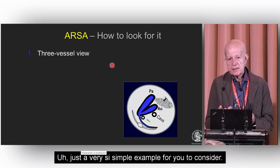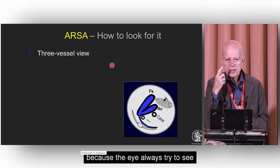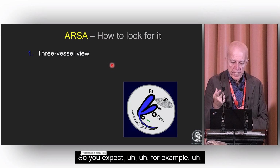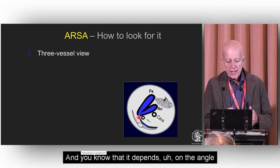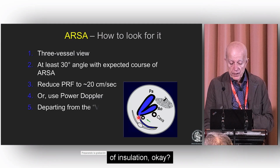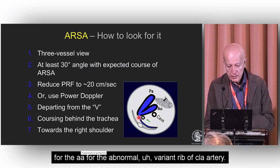Just a very simple example for you to consider, also because the eye always tries to see what the mind already knows, okay? So you expect, for example, the ARSA that Rabbi described brilliantly several years ago, okay? And you know that it depends on the angle of insonation. Okay, this is the methodology of how to look for the ARSA, the abnormal aberrant right subclavian artery.